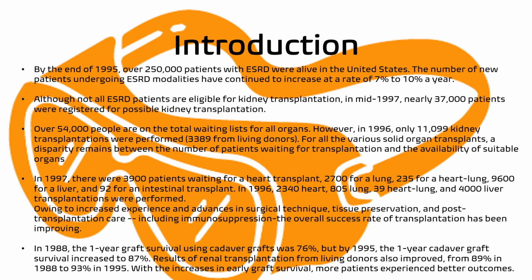Towards the new millennium, around the latter parts of the 90s, there were 3,900 patients waiting for cardiac transplants, and 2,700 for lung transplants, 235 for heart and lung transplants, 9,600 for a liver transplant, and 92 for an intestinal transplant. In 1996, 2,340 cardiac, 805 lung, 39 heart and lung, and 4,000 liver transplants were performed.